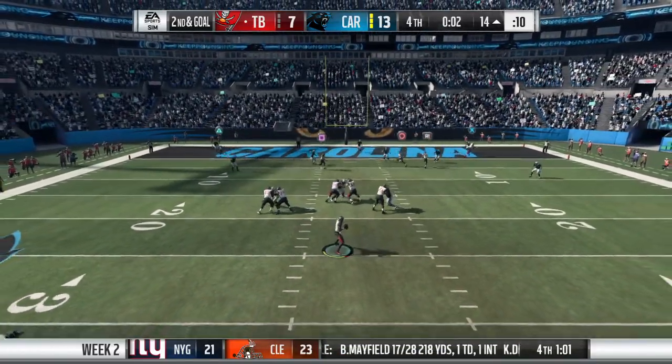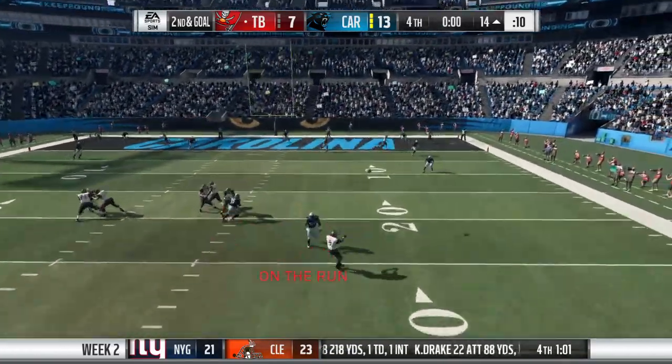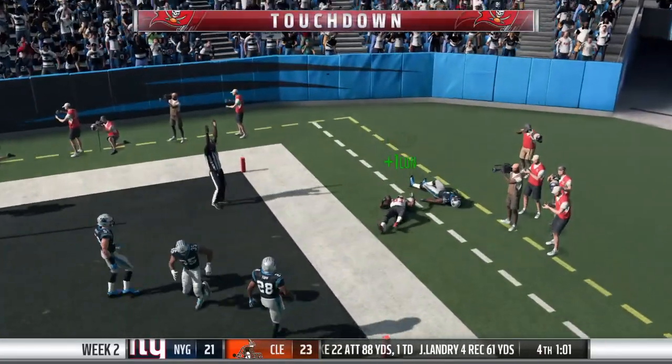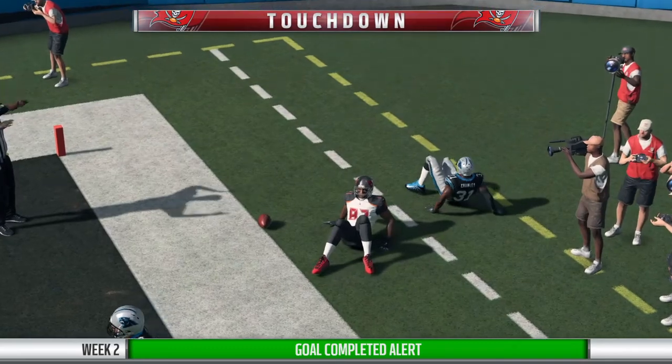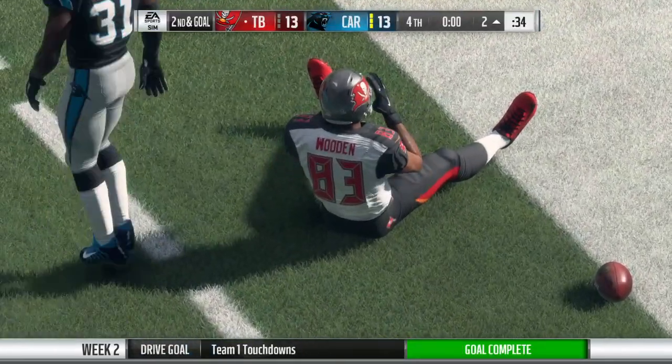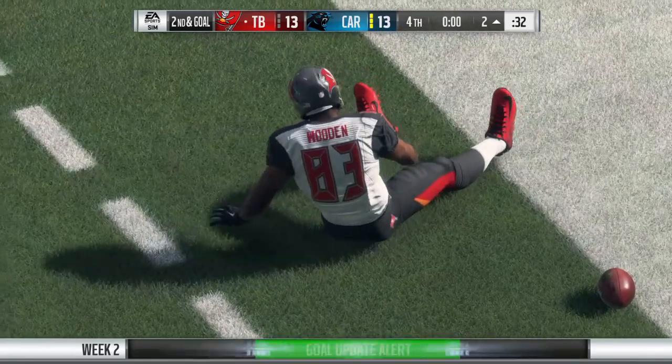One final shot. They'll look to throw. Flushed to his right. That is caught. Touchdown, and no time remains. And they're an extra point away from winning this football game. Break out the oxygen tanks, partner.